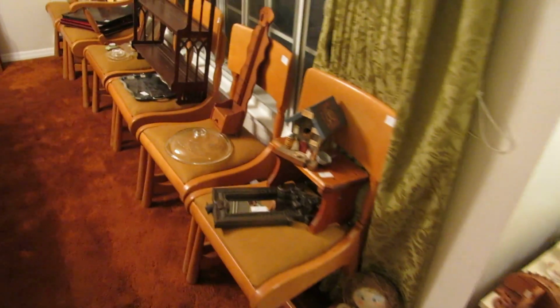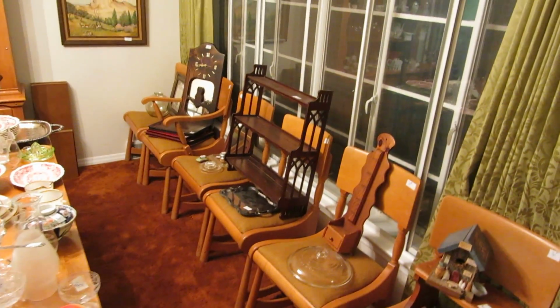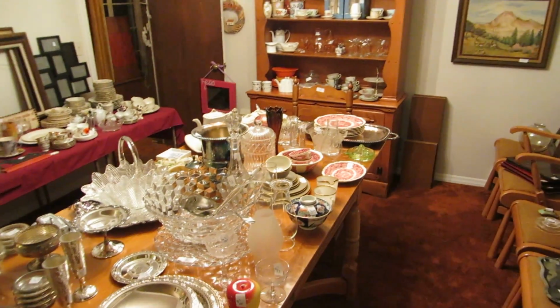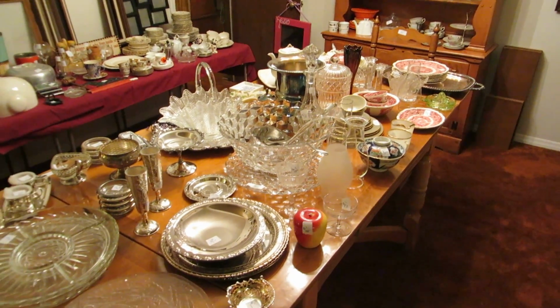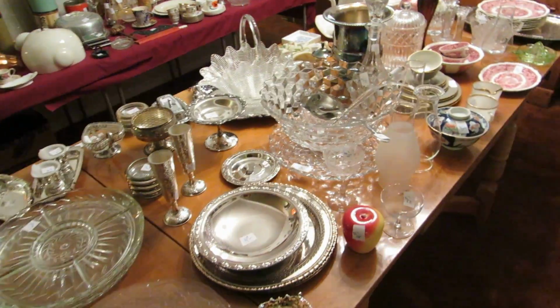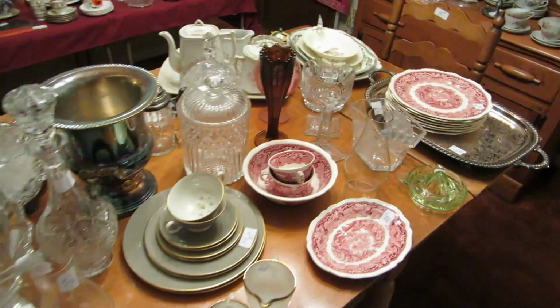Over here, we have tons and tons of glasswares. Little dining room set with what is a draw leaf. We have the matching curio cabinet. On the table, we've got some of the Fostoria American. We have the punch bowl. In another room, we've got a lot more of it. We also have the pink Mason's Vista. And in another room, we have the very rare brown Mason's Vista.